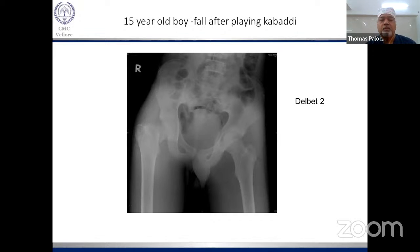Now, this is an example of Delbet 2, a 15-year-old boy. Most of these fractures occur due to high velocity trauma. In the Indian scenario, when I reviewed a few years back, most of it was due to motor vehicle accidents, road traffic accidents, or fall from height. Those were the two predominant modes of injury. But here, this child actually had a violent tackle, I think, while playing kabaddi, and had this fracture. You should be aware of this fracture, Delbet 2 transcervical, which is the commonest, and also look out for this oblique fracture line. That obliquity is a little bit of worry.